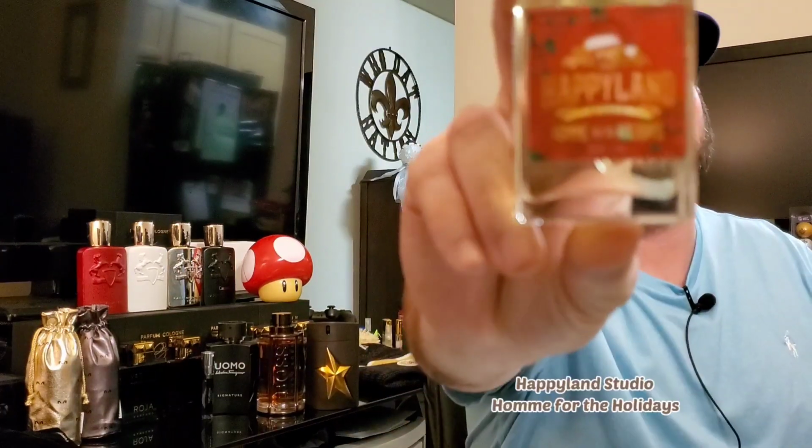Now, E.J. Wells makes magic happen in his lab. He does. He makes some fantastic fragrances out of Happy Land Studios. And he's got more than one coffee fragrance. I have reviewed Queer Cafe. I don't currently own a bottle of it. I do have a bottle coming. But if I had to pick one of the 2 massive coffee fragrances he's got, it's got to be Homme for the holidays.